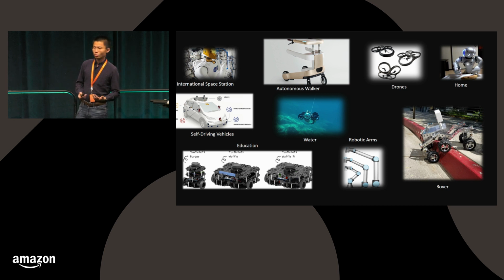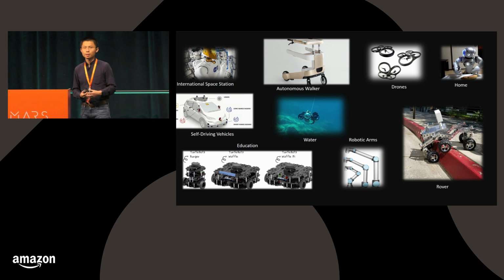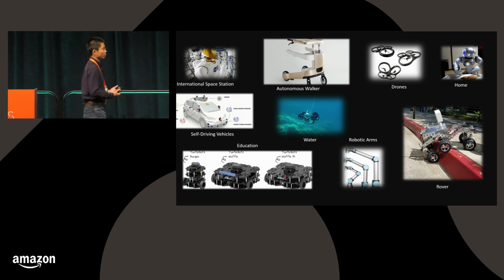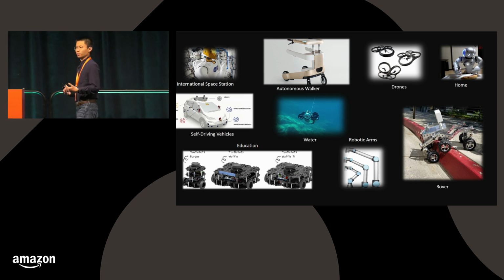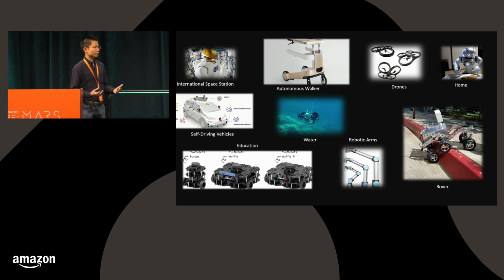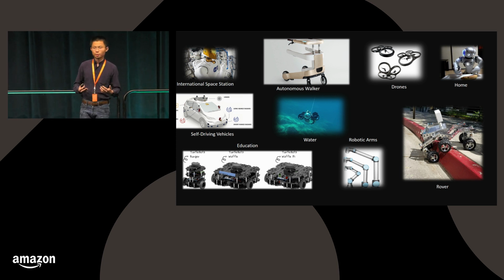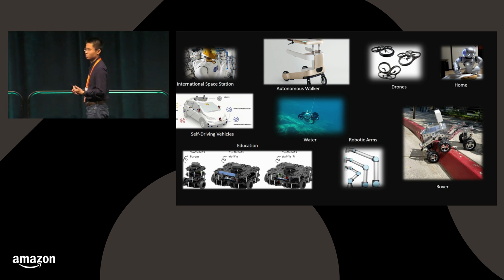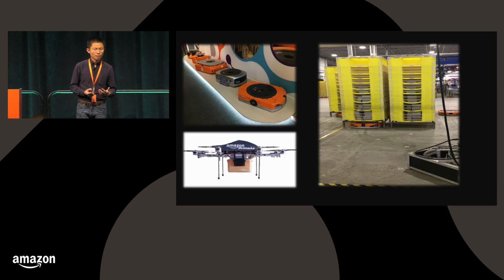So, what is really a robot? Depending on the people that you speak to, people have different understandings of robots. They might think of a drone, a humanoid robot, an under-the-water robot, a robotic arm, self-driving cars. From AWS RoboMaker's perspective, all of these examples are robots to us. We think of a robot as anything that can sense the surrounding environment, use the signal to do computation and make a decision, then eventually actuate and react to the surrounding environment.